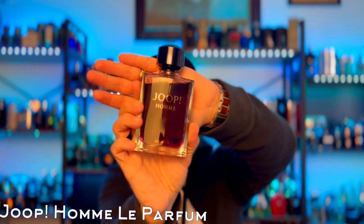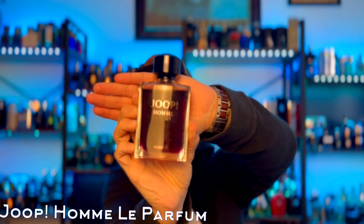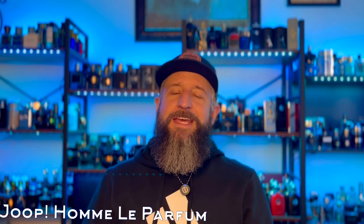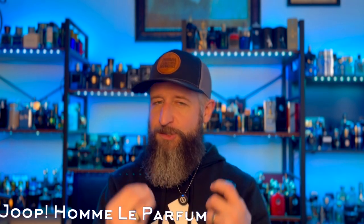Next, I'm going to go with one that made a little bit of a splash when it came out because it's very inexpensive, and it is beast mode powerful, and it's quite unique. I'm talking about Joop Homme Le Parfum. Be sure you get the Parfum because this looks a lot like the original, and it couldn't be more different than the original. This is a vanilla gourmand, praline, kind of toffee sweet fragrance. So a lot of thick sweetness.